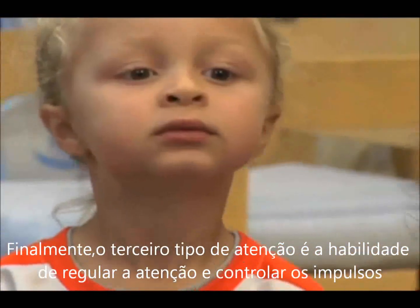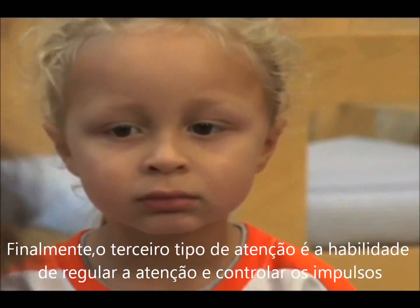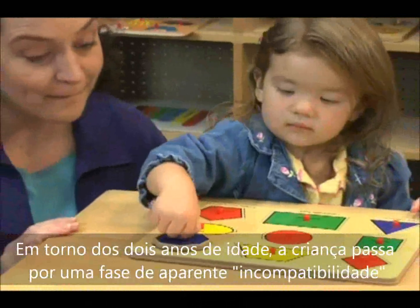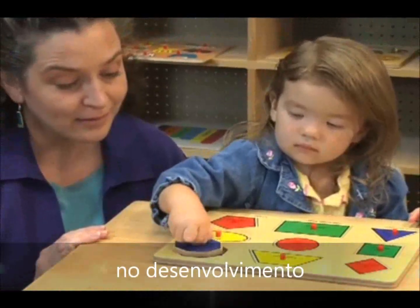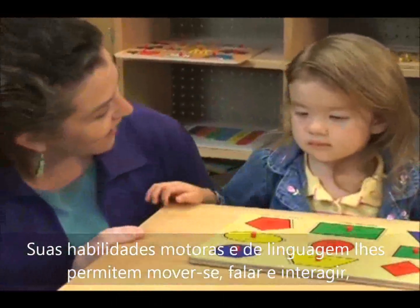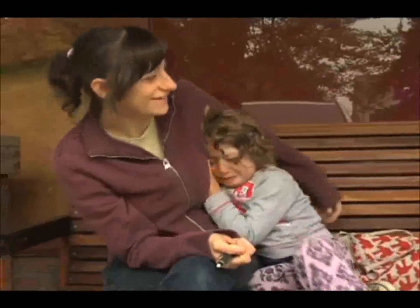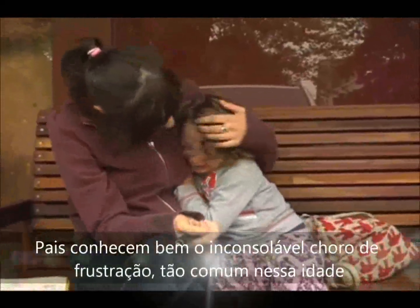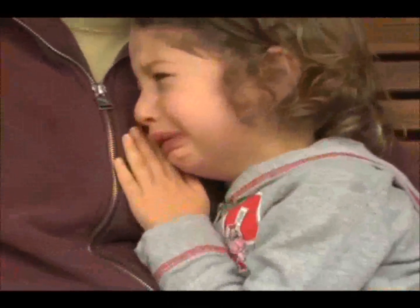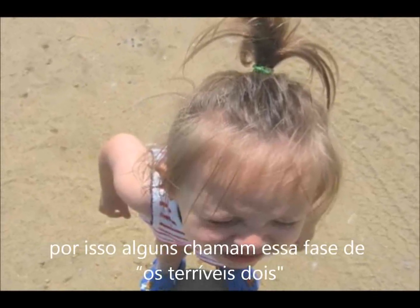Finally, the third type of attention is the ability to regulate attention and control impulses. When children are around 2 years of age, they experience what could be considered a mismatch in development. Their motor and language skills allow them to move, talk, and interact, but their ability to regulate their attention is just beginning to emerge. Parents are familiar with the inconsolable frustration, crying, thrashing, and yelling typical of children of this age. This is why some people label the toddler years the terrible twos.